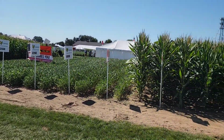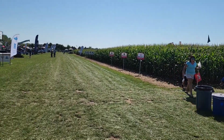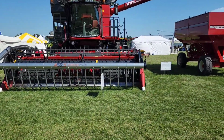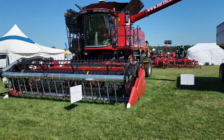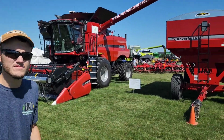But that's a really cool thing that they do up here, just to be able to look at your genetics a little bit more, and it takes a lot of coordination to make that happen. It's a baby combine in a tiny little head. 316.2, probably 16 footer, I would assume. The AWS air bar on it. It's North Central Research. I think it's a research combine.